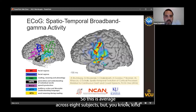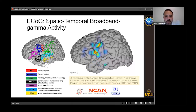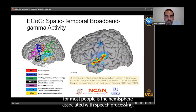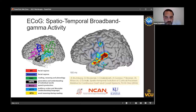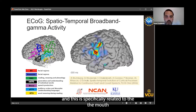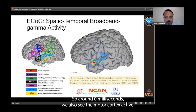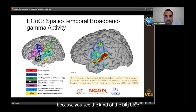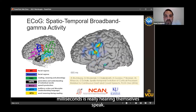This is averaged across 8 subjects, but as expected, a few hundred milliseconds prior to speech, we see activity in what's known as Broca's area. By the way, the front of the brain is on the left-hand side and the rear on the right, and we're looking at the left hemisphere, which for most people is the hemisphere associated with speech processing. Prior to speech, we see the speech planning areas, Broca's area, and premotor cortex, the motor preparation area, specifically the mouth motor cortex, becoming activated. Around 0 milliseconds, we also see the motor cortex active. After 0 milliseconds, it's largely perceptual feedback, because the big blob in the central region is really them hearing themselves speak.